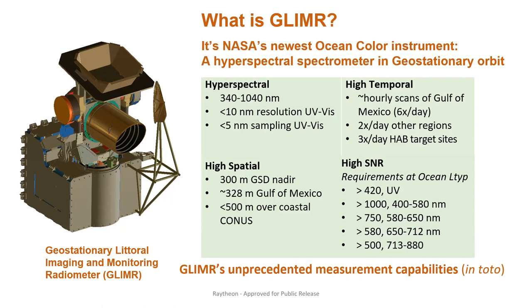And the idea here is to have a very high temporal resolution, but also hyperspectral. So the data we get from this instrument would be equivalent to PACE. So whatever algorithms we're developing for PACE, we should be able to use in Glimmer as well. We also have a reasonably high spatial resolution.